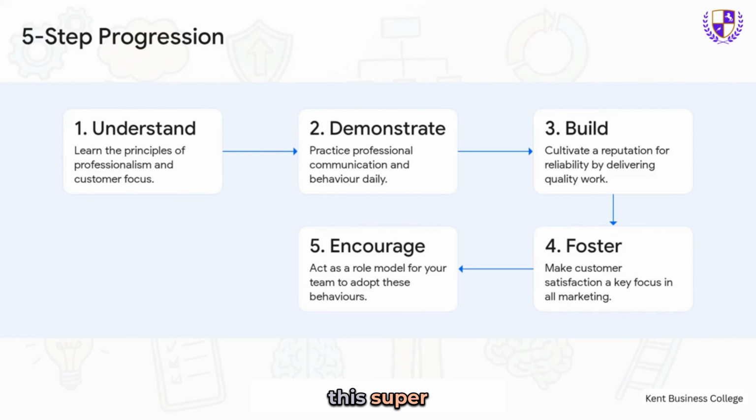Adam gives Jody this super clear 5-step plan. You see how it progresses? It starts with learning, but then boom, it's all about action. Demonstrate means taking that extra minute to proofread an email. Build is when those small actions start to add up to a real reputation.